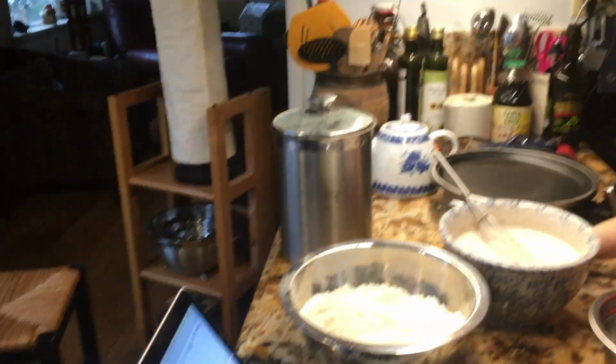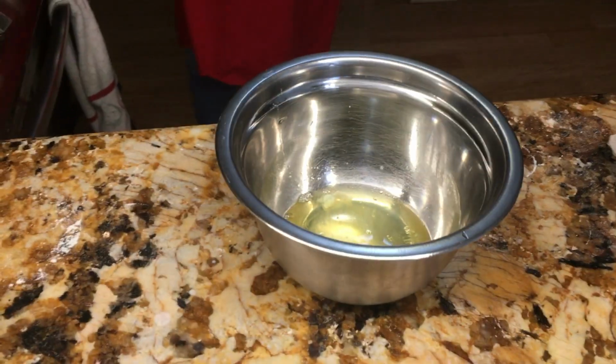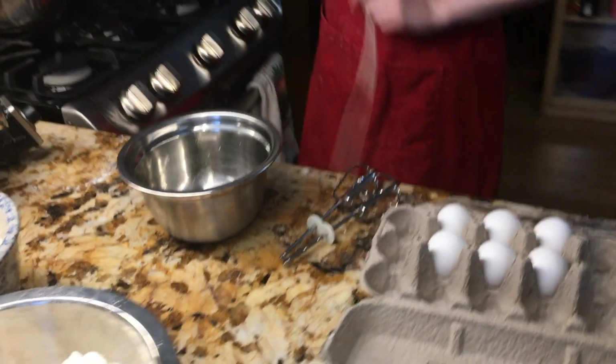Oh! Scrambled eggs in the microwave. Fancy. So the eggs are in there now. Beat the egg whites until fluffy. Just beat it, beat it, beat it, beat it.